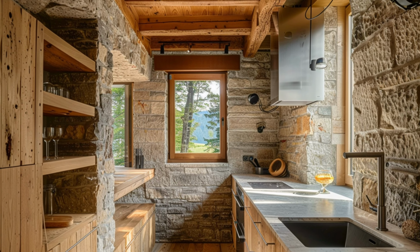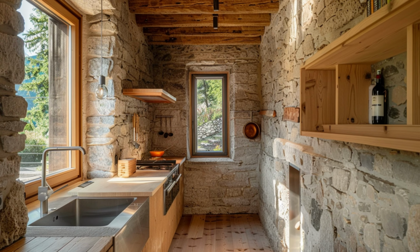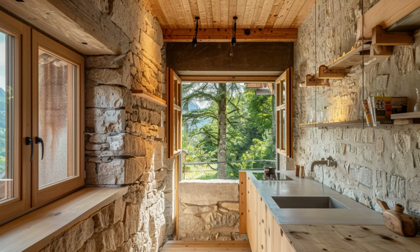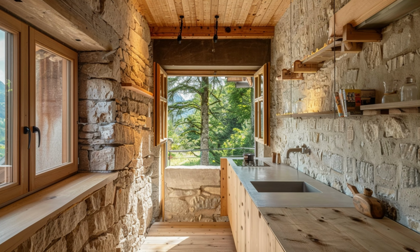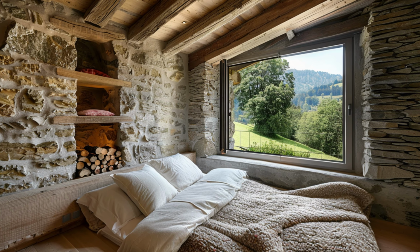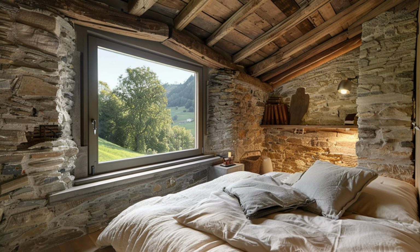Building a small stone house on a Swiss hillside is a remarkable endeavor that blends the beauty of natural materials with the craftsmanship of traditional construction techniques. From the careful site preparation and stone masonry to the modern touches and sustainable practices, each step in the process contributes to a residence that is both functional and harmonious with its environment.